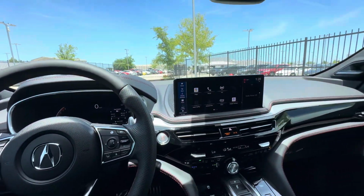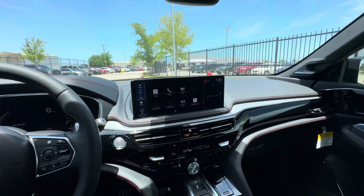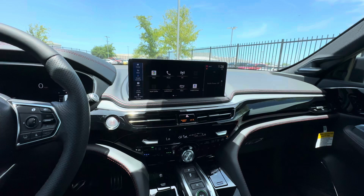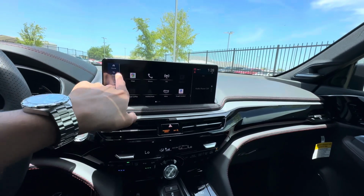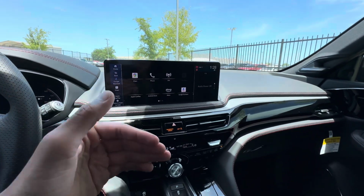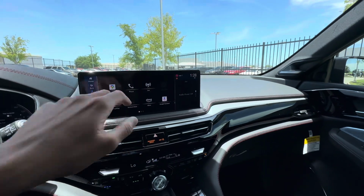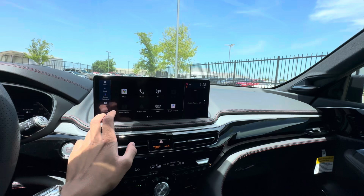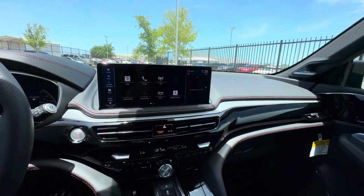It's the same horsepower, engine and everything, but for 2025 you get the new touchscreen instead of the true touchpad interface. Quick responsiveness, and also the screen was moved a lot forward so you can actually access this easily because it was way back there before. Apple CarPlay and Android Auto is wireless. You have the Google Maps, pretty good.